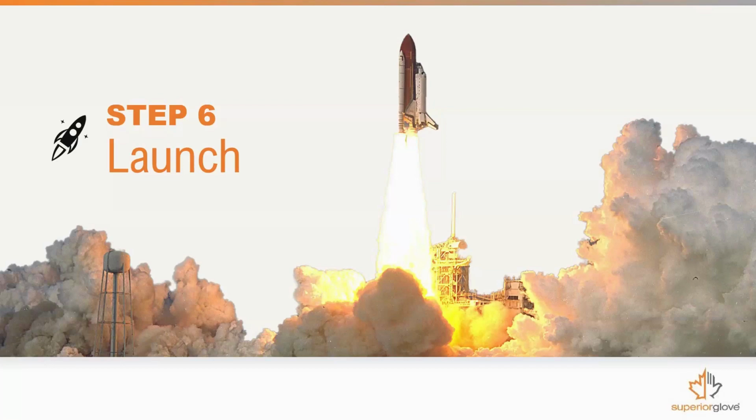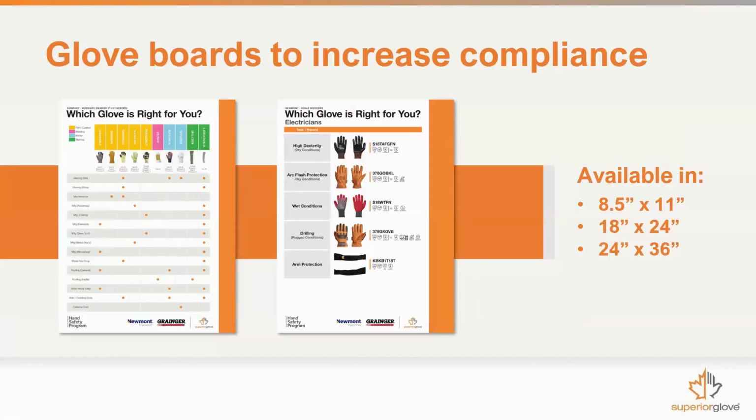So here's one of the things that we would do before we would release the gloves into the vending machines or out in the warehouse: these glove matrices. In this situation, you'll see which glove is right for you, and it gives a matrix, a build out of which gloves should be used in which area.